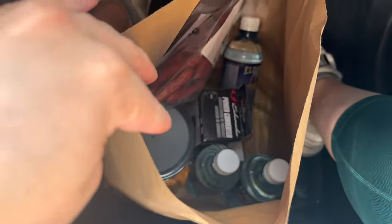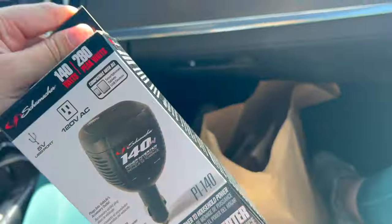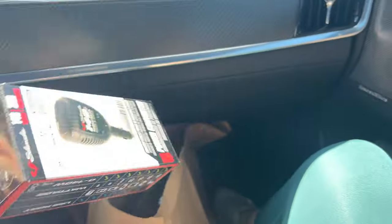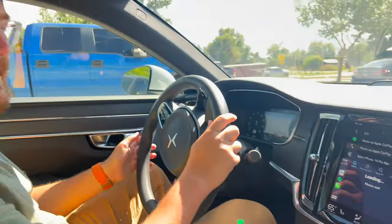So we got some snacks here. We got Dots pretzels, which are really good if you've never tried them. The jerky, waters, peanut butter filled pretzels, and then we also got a power converter, just in case we need to use our laptops and charge it while we're in the car. Yeah, I imagine we'll have some editing to do.